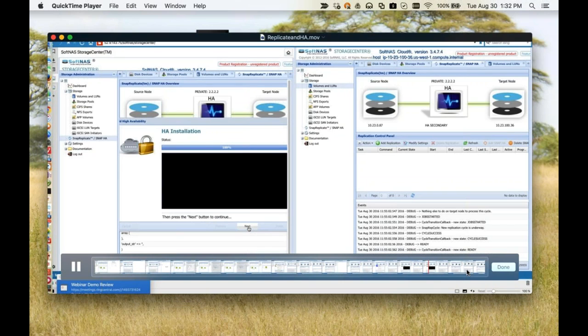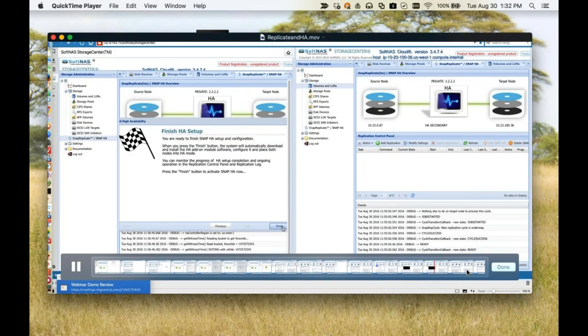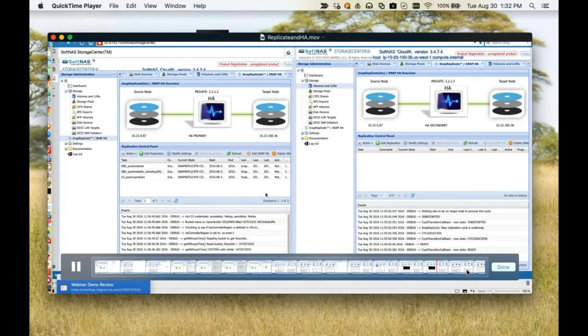It was not sped up, just to show how easy it is for us to set up an HA environment, which allows you, from a cloud standpoint, to lift and shift your applications, giving them the ability to use the protocols that they're familiar with. So that's your NFS, that's the CIFS, AFP, and iSCSI if you see fit.